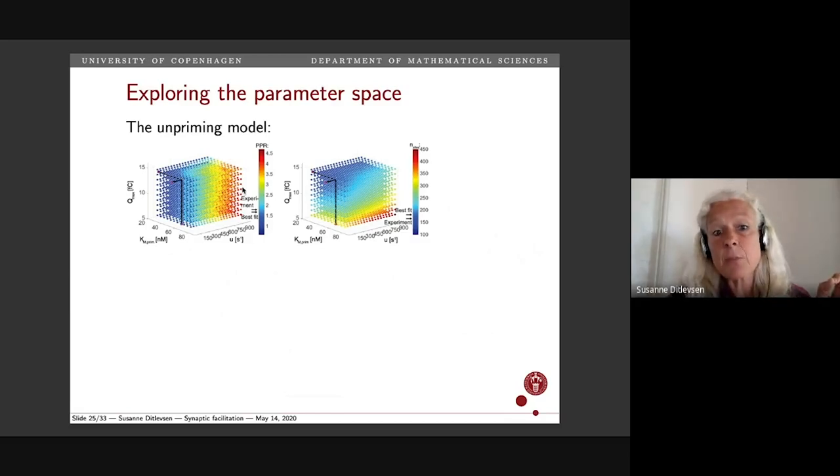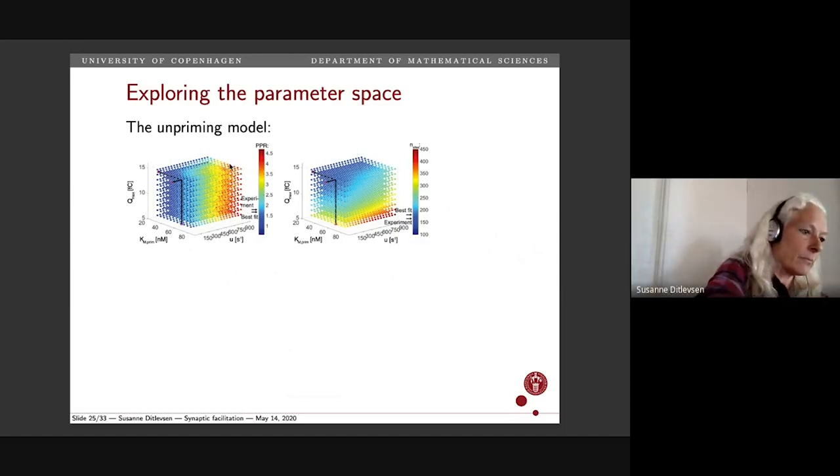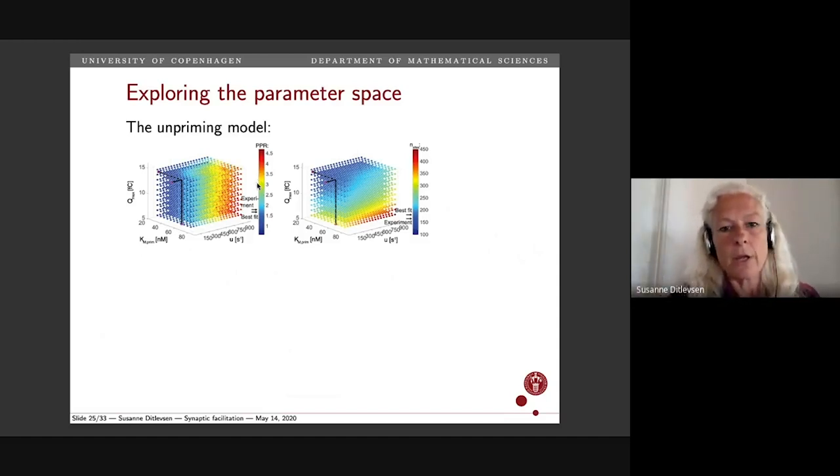But we can see that the unpriming model is able to reproduce pair pulse ratios that are very big. That was not for our experiment, it was only 1.8, but it can actually reproduce up to 4 or 5 even. And that is seen in other synapses. So that is a good thing.